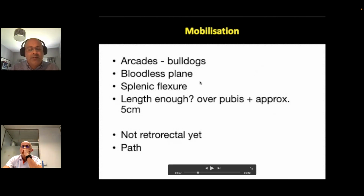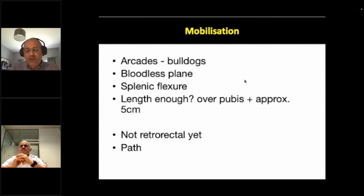Do not do the retrorectal incision until you're sure that this is not long segment disease, because you don't want to be in a position where you've already done the retrorectal dissection and you've then got to do a pull through at an age that you wouldn't normally do. So we wait for the pathology to come back, which for us is 40 to 50 minutes.